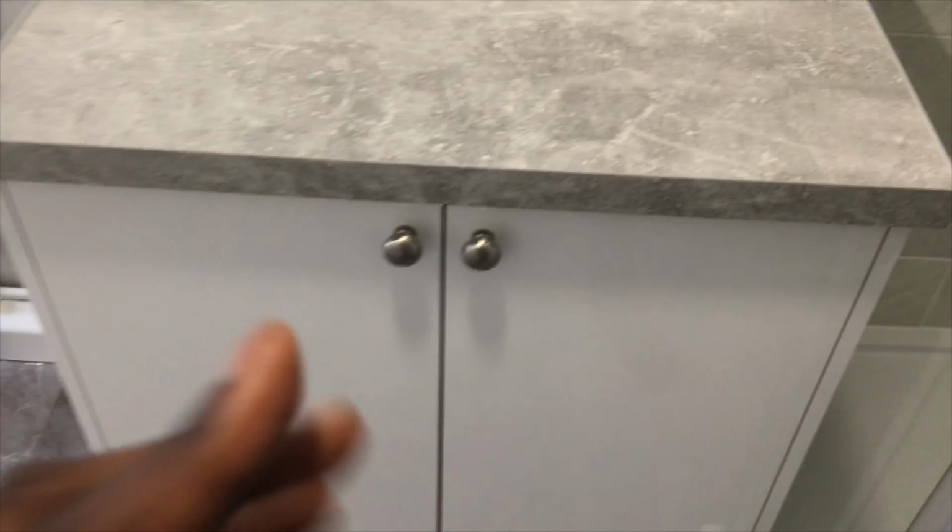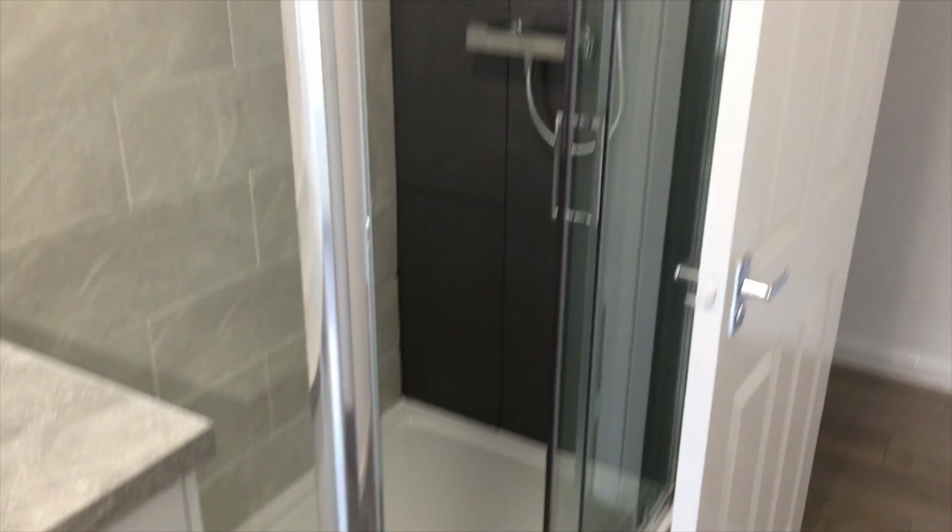What is awesome. And then in here, we have a washing machine, but I'm not going to open that yet. And yeah, got the bathroom. And then through here we got my room.